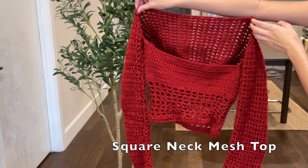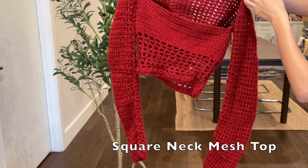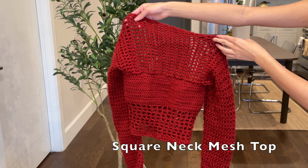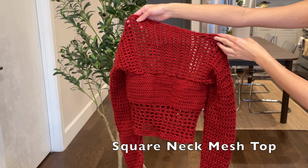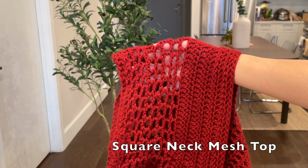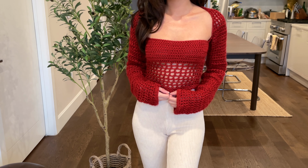This is another top that I created using a YouTube tutorial. Once again, it's one of the first tops I've crocheted, so as you can see, it's definitely not perfect. The stitches are a little bit off, the seaming is a little bit off, but it's all part of the learning process. I love the design of this top. I think the square neck is really flattering and the mesh is very open and nice.